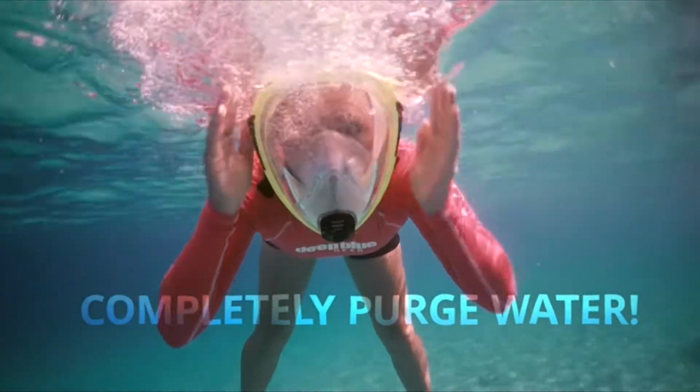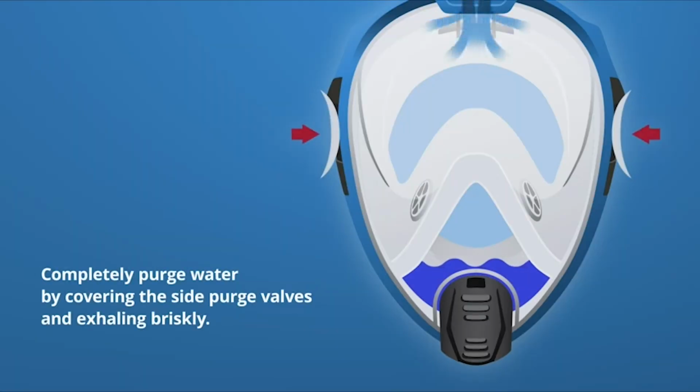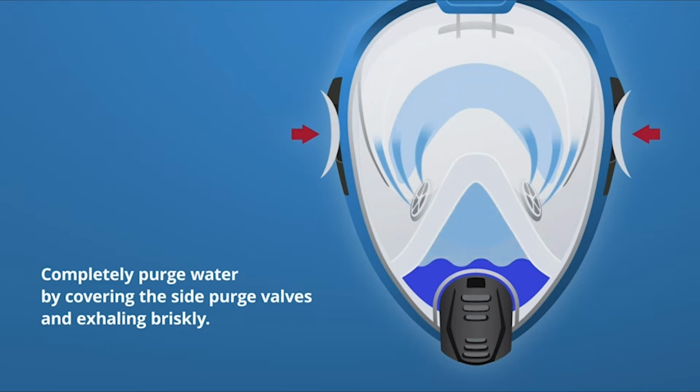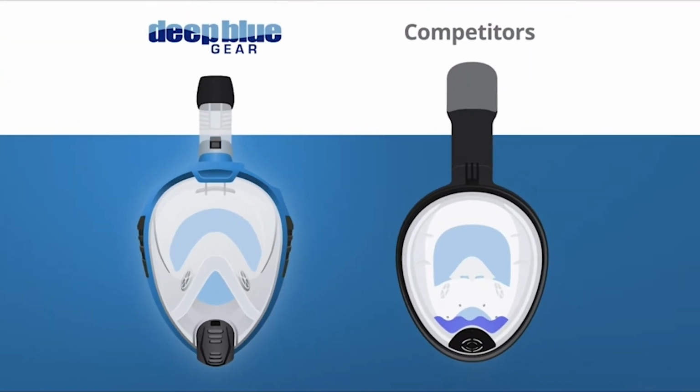By covering the side purge valves and exhaling briskly, all water is forced through the only available exit, the lower purge valve, conveniently located near the mouth. Other masks leave the snorkel tube open while purging. This gives the air an alternate exit, causing pressure loss and making it nearly impossible to completely purge water.